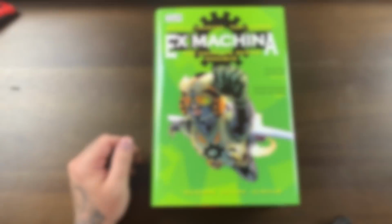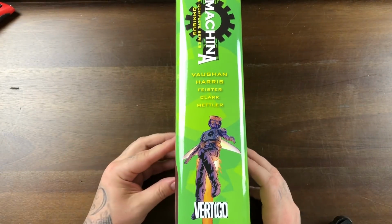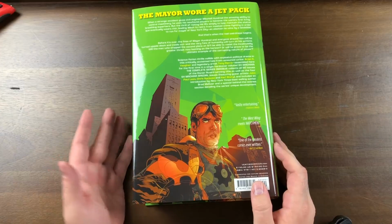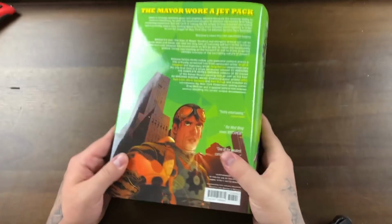Let's see if I can open this thing up for y'all. There you go. And let's take a look at some of the artwork in there. $150 cover price on this bad boy. I don't know anything about this. It's a Vertigo title. Vertigo has great stories. It's like DC's Max line, right? It's like DC's darker, more mature line. That's where you get Sandman, V for Vendetta, Preacher, Y the Last Man. So I'm sure it's up there with those titles.